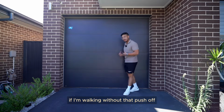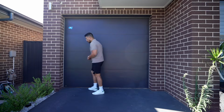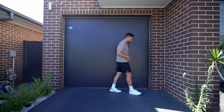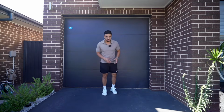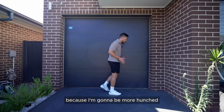If I'm walking without that push off, it's gonna look something like this. Right? And this movement of my leg as we come around here is gonna actually cause me back pain because I'm gonna be more hunched with this position.